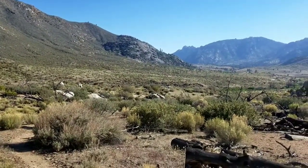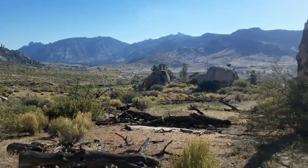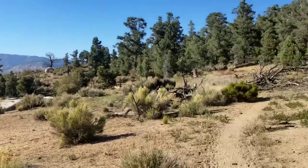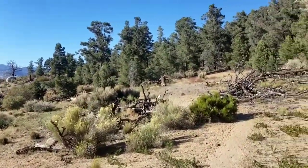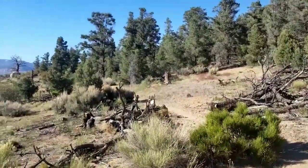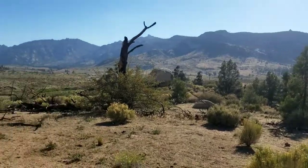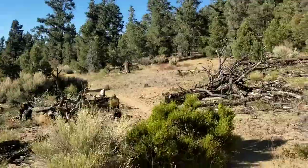Currently walking through Rockhouse Basin, and I just wanted to show how beautiful this is. This is definitely an enjoyable section of the trail, because I mean there are some undulations going up and down, but in the grand scheme of things this is pretty flat, and it's just really pretty. Really pretty. So I got a couple miles of Rockhouse Basin, so that's definitely going to be enjoyable.